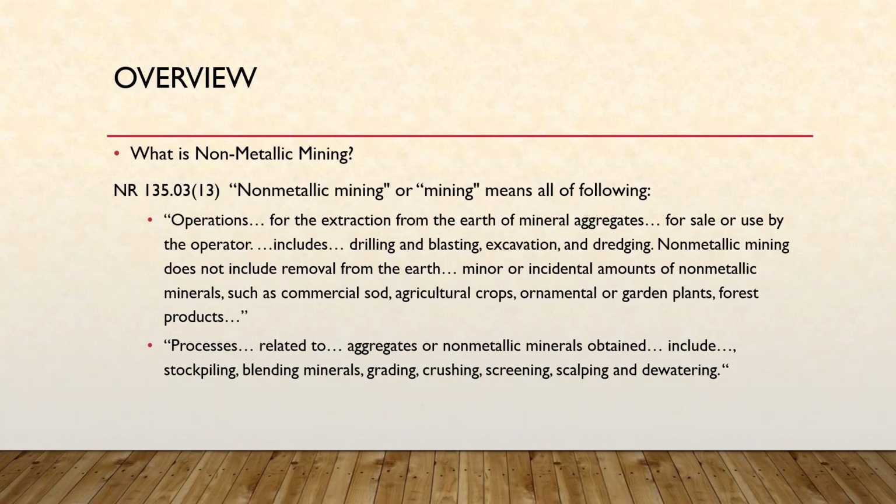It does not include any incidentals from other activities such as commercial sod and agricultural operations, forest products, and ornamental and gardening plants. Those types of minerals are generally very small amounts and are incidental to those activities. But we're taking a look at the operations mainly from the broad extraction of minerals from the earth.